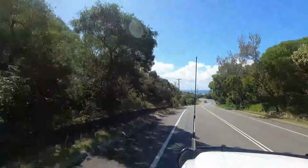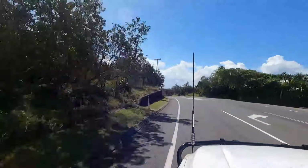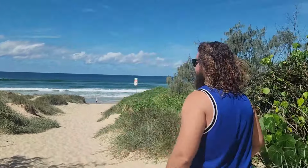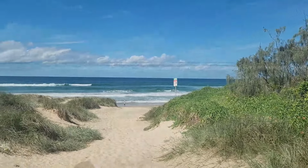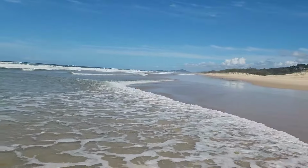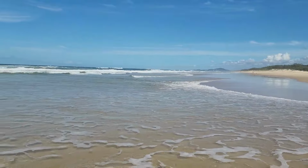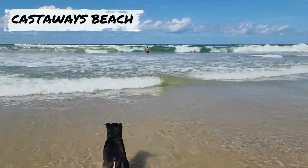After Reef being so patient in the car, we headed straight to the nearest dog beach for another day relaxing in the sun. And this is our second dog beach called Castaways. Guy fishing. What's he doing?